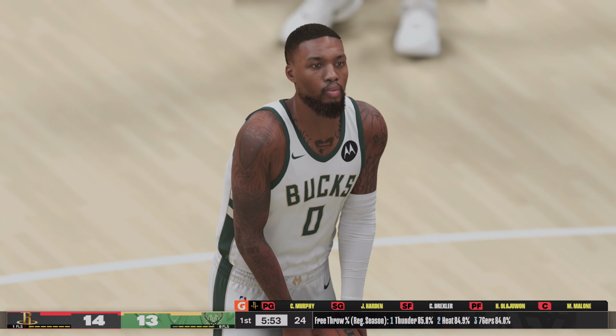Lopez with the block. You can see Lopez tracking that shot the whole way. Nice awareness from him and a terrific rejection as well. And that replay showed just how forceful that block was. And in a close game, blocks like that are so clutch, and that could be a real difference maker here tonight. Pat Connaughton, he's checked in for the Bucks. Milwaukee in the lead.